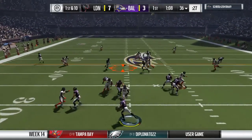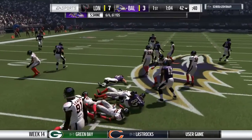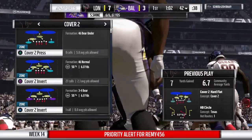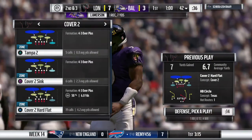To throw here on first down. Quick hitter here, it's complete. And able to break one tackle, but then quickly brought down. But a nice little gain. It's a gain of 7, and it'll make it a 2nd down.